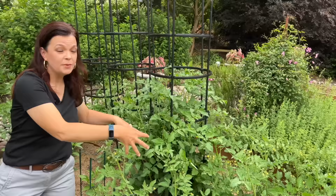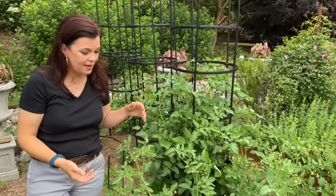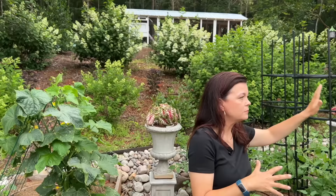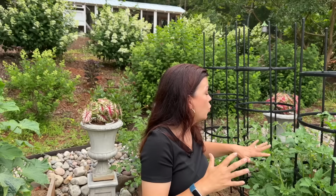Clearly, I need to stake this one. I was waiting on some more supports. These are from Gardener Supply. They are fantastic. This area gets a lot of direct wind and storms, and I would always have problems with my tomato cages falling over. Not these things. These are the Titan, extra large, extra tall tomato cages, and they work great. So, got a little thunder action going on in there. I don't know if you heard that.